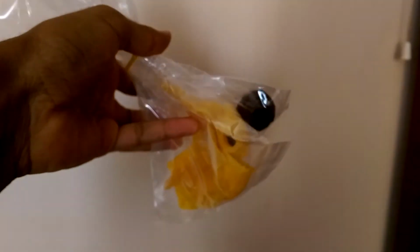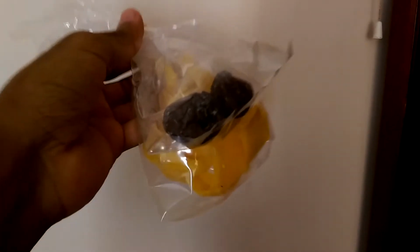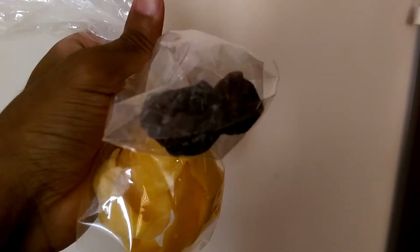I'm just snacking on these things as well, left over from rides. This is the sort of thing I bring when I'm cycle touring. These are dried apricots, these weird black looking things, and this is dried mango. So it's about 6 o'clock in the evening, and we're going to head out and find something to eat.